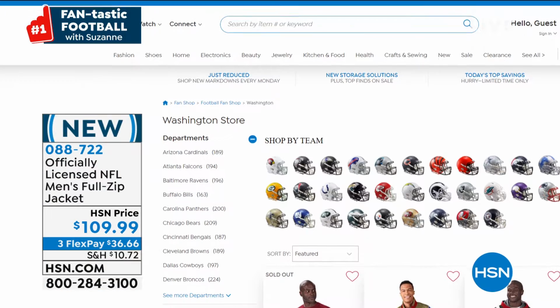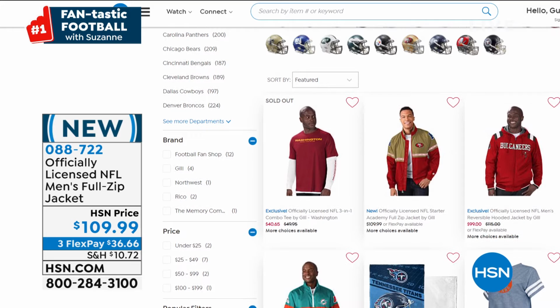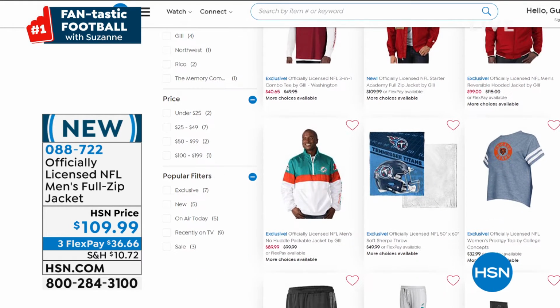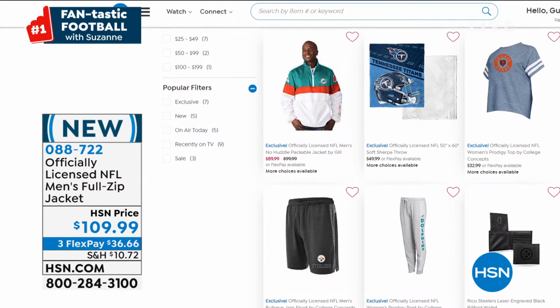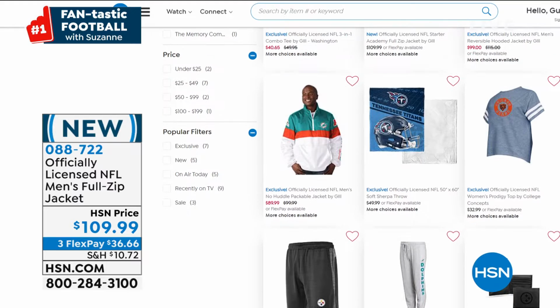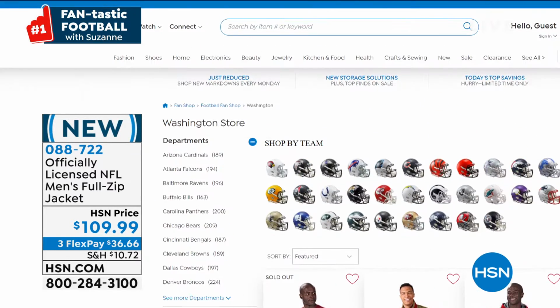Yeah, let's go to the Washington page, because I think this is such a huge guy. Oh, this is amazing. I mean, we have hundreds of football items, right? All licensed by the NFL. There's 12 items that feature the Washington team. Okay, guys, these are just general images, but if you go in and you click on Washington, then you're gonna see exactly what we have. We only have 12 items. That's a really big deal.